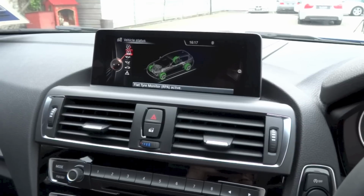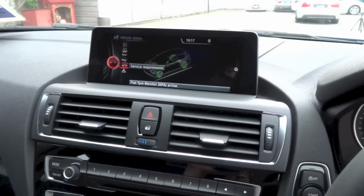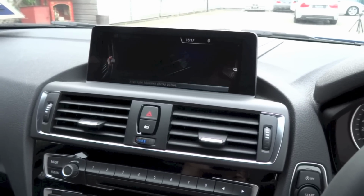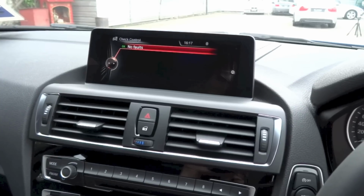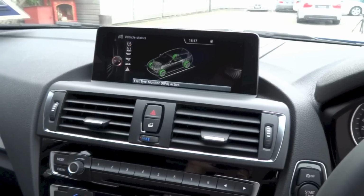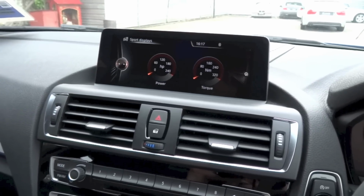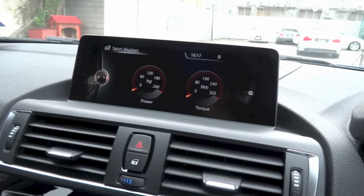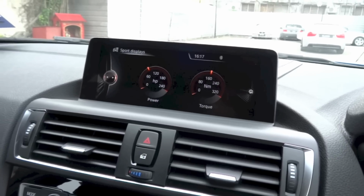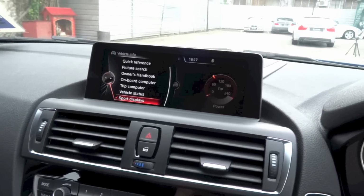Vehicle status, your tire pressure monitoring system, engine oil level, service indicators, check control, which basically tells you whether there is anything wrong with the car. Your sport display tells you how much power and torque you're using. And that's about it.